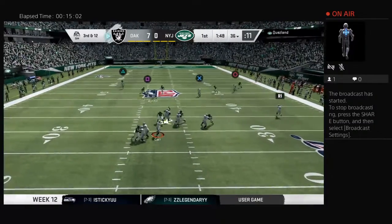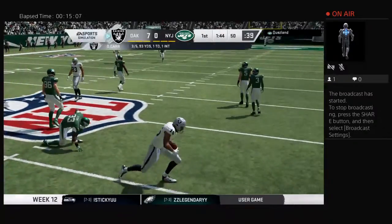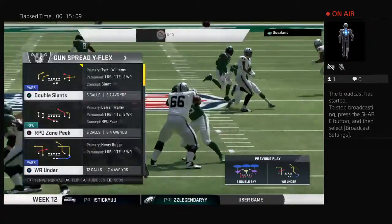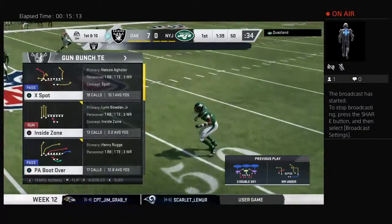Working from the gun, it's Carr. Got a man, it's complete. Williams. And he'll be stopped right at midfield. 14 yards is the pickup there at a Raider first.